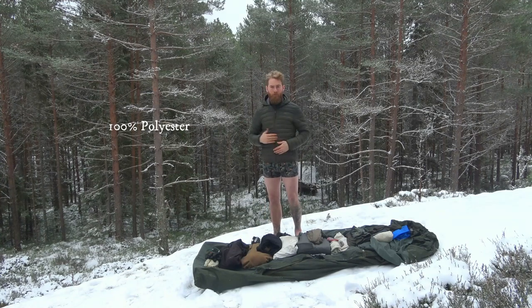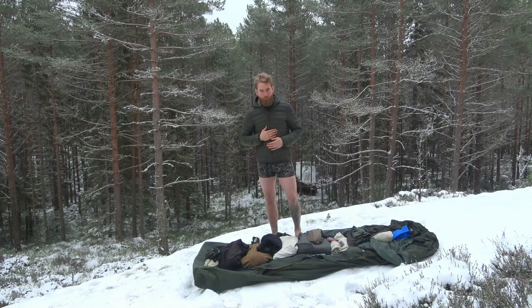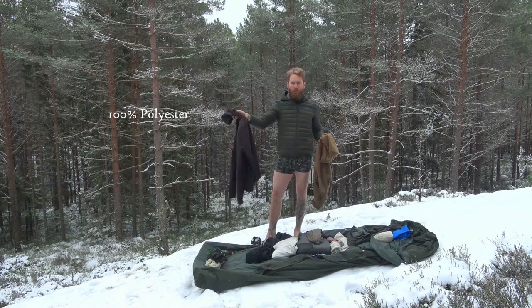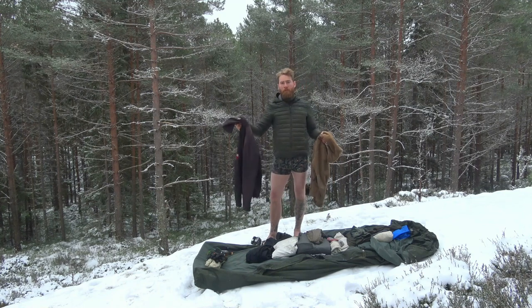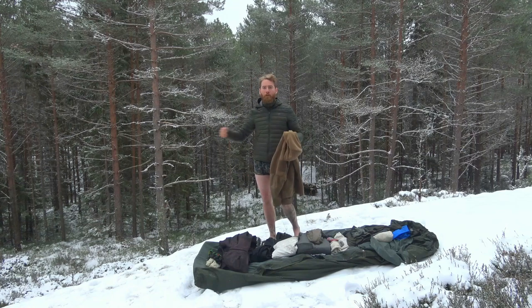This will trap all the warm fluids and everything that's going on inside. It will trap that heat and just warm me up. On top of this one, I usually have my jacket. This is a semi waterproof jacket. It's a fake jacket from Nepal. This will protect me from wind and moisture from the outside. And that I usually have when it's snowing and such.